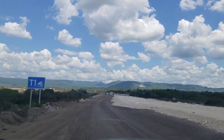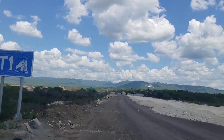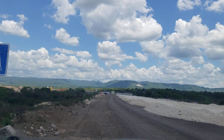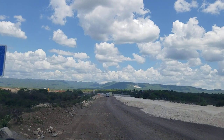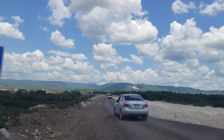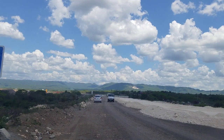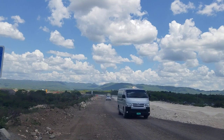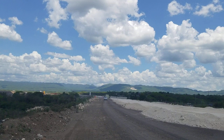So here you can see them leveling it off so that it will be just one straight road. You won't even know that the highway once ended at the roundabout. And that bridge straight ahead is the Rio Minho Bridge, and it's the widest 4-lane bridge in Jamaica. Not the widest bridge in Jamaica, but the widest 4-lane bridge in Jamaica. So we can go down and get a closer look.